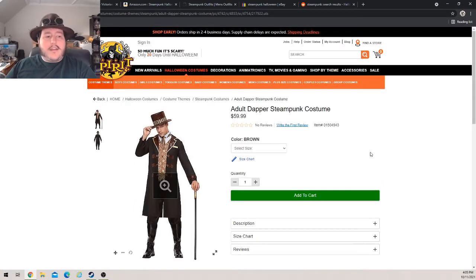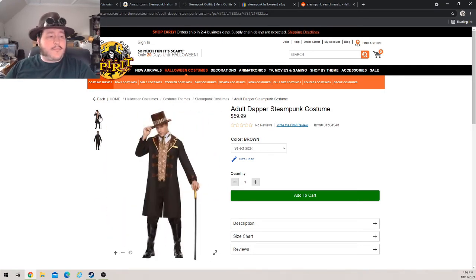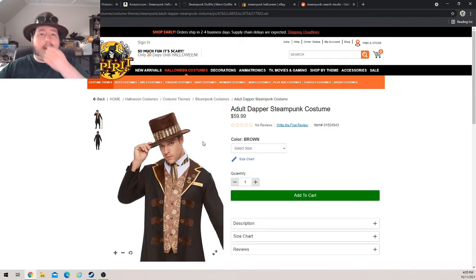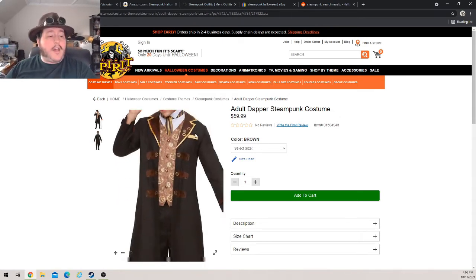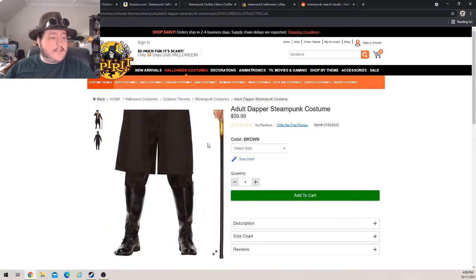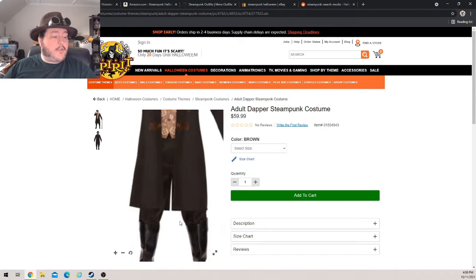Here we have another adult dapper steampunk costume. Again, this is pretty decent. The hat is pretty decent. I'm sure it's not the best quality, but it fits the steampunk aesthetic pretty well. We've got gears and stuff in the vest. That's not a bad vest. I think that's pretty neat. We got the jacket. It's good enough. Decent boots. It's pretty good.